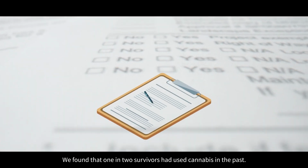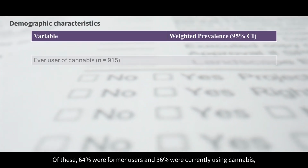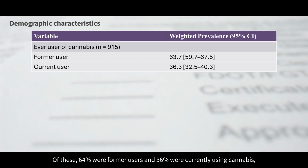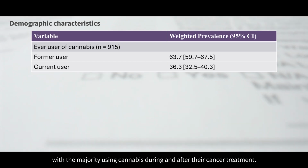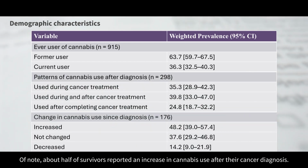We found that 1 in 2 survivors had used cannabis in the past. Of these, 64% were former users and 36% were currently using cannabis, with the majority using cannabis during and after their cancer treatment. Of note, about half of survivors reported an increase in cannabis use after their cancer diagnosis.